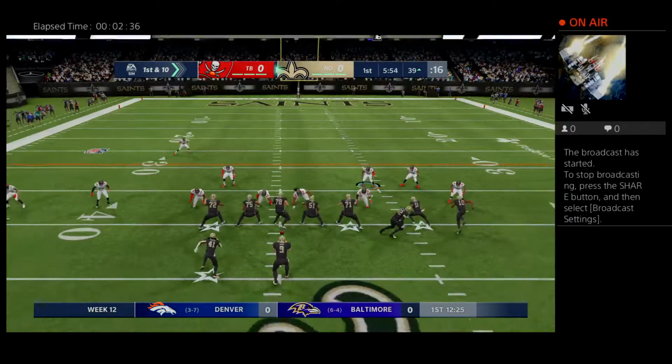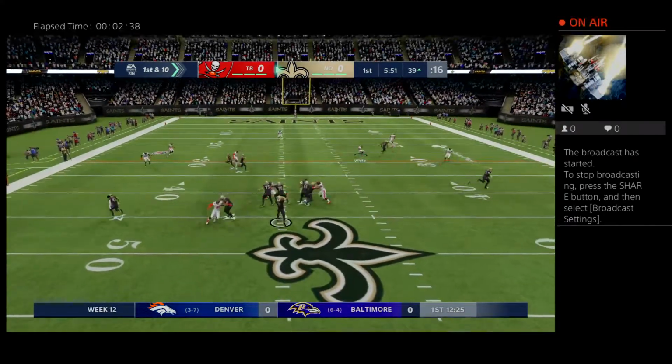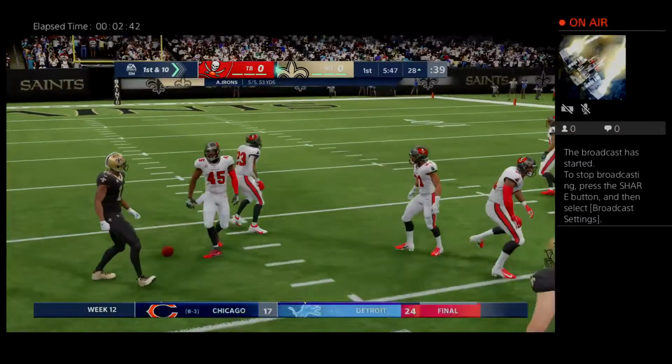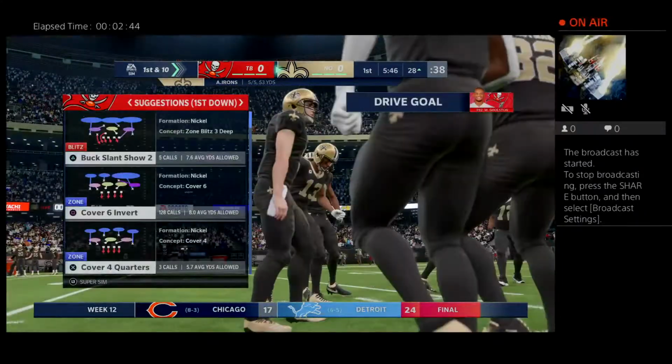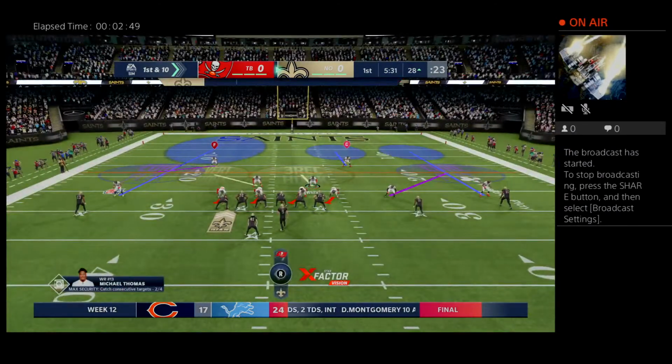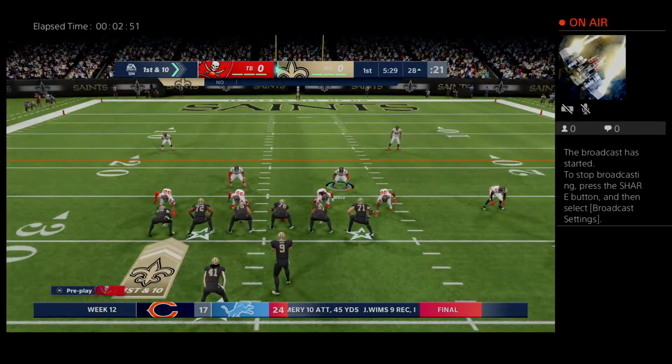First and 10 at the 39-yard line. They'll look to throw now on first down. This is complete to Michael Thomas. And he's taken down inside the 30. The Saints first down there on a gain of 11. First and 10 at the 28-yard line.